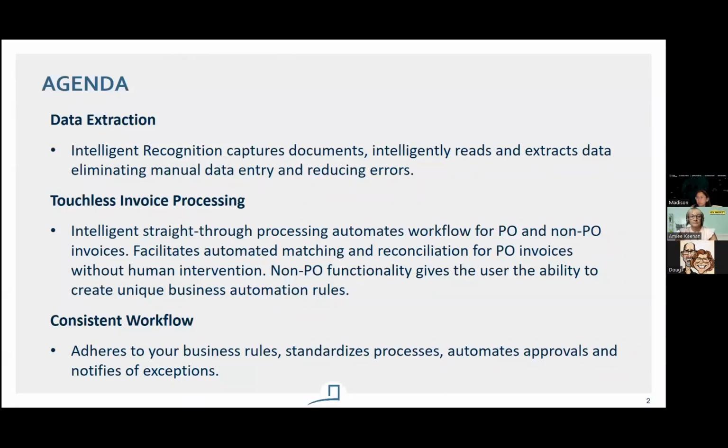So data extraction is probably the most popular and visible use of artificial intelligence. What it basically does is it's going to automatically read the documents like a human can to eliminate all the manual data entry. We use the data to index documents in our system, but ultimately we're going to push those transactions over to your Microsoft Dynamics solution, so you don't have to key the information in over there as well.